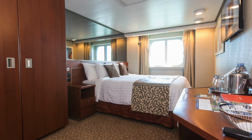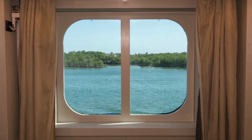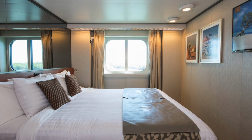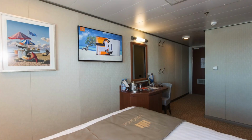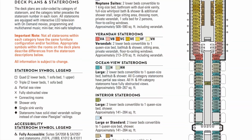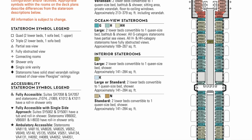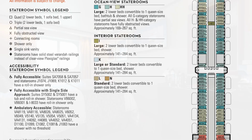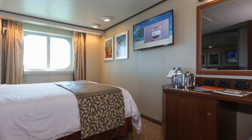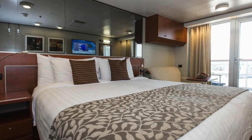Oceanview cabins are about the same size, but each has a large window to look out at the scenery passing by. The room setup is essentially the same as an interior cabin. But be careful because some Oceanview cabins may have obstructed views, particularly on Deck 4 where the ship's lifeboats are stored directly outside the windows. So pay close attention when booking a room in this class if an unobstructed view is important to your enjoyment of your room. Over 2/3 of Nieuw Amsterdam's cabins are veranda cabins.